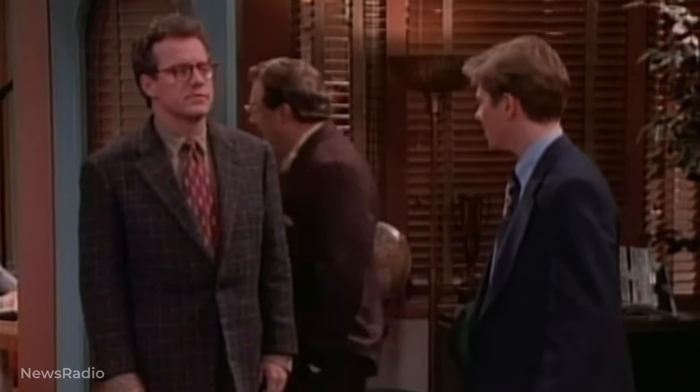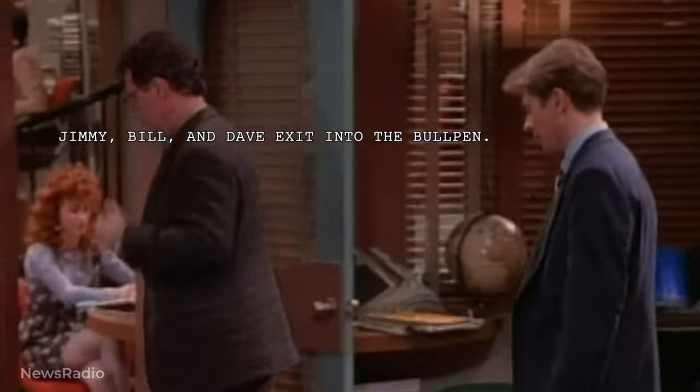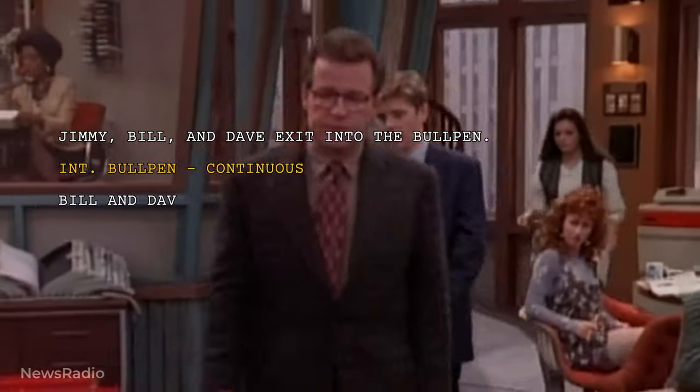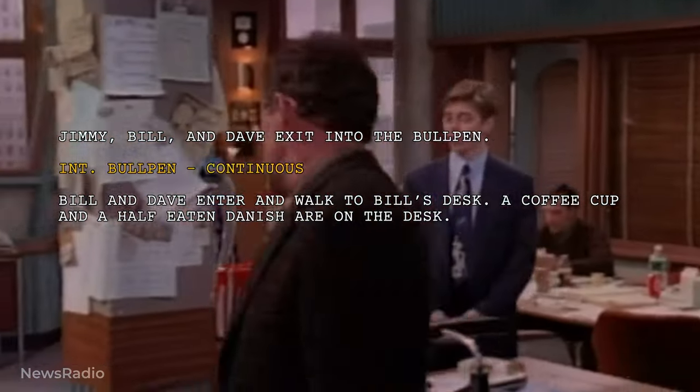But there is one big exception to this page break and characterless format. Continuous scene headings can be treated as part of the same scene, falling under the same letter or number, meaning you don't have to break or list any characters before adding the continuous scene heading with standard line spacing. Jimmy, Bill, and Dave exit into the bullpen. Interior, bullpen, continuous. Bill and Dave enter and walk to Bill's desk. A coffee cup and half-eaten Danish are on the desk.